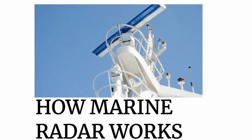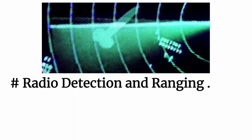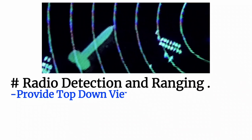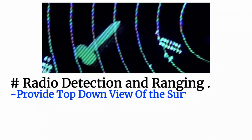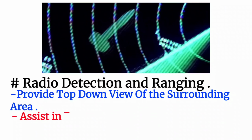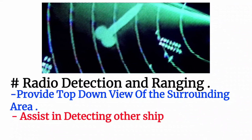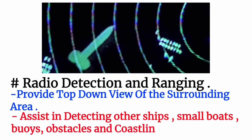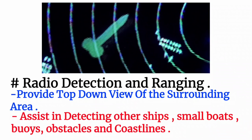Radar, which stands for radio detection and ranging, is an essential tool installed on ships to provide a top-down view of the surrounding area. It assists in detecting other ships, small boats, buoys, obstacles, and coastlines, even in challenging visibility conditions such as fog, heavy rain, or darkness.